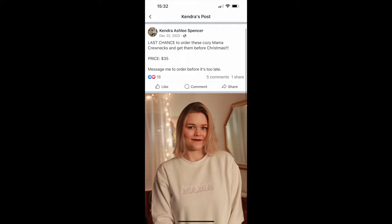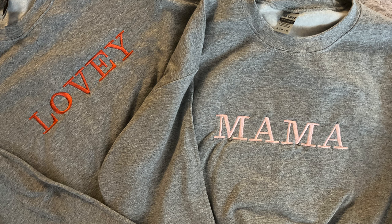So I posted it as a last minute gift idea to see if anybody would want to order, because at this time we had $800 in this machine and we weren't really using it for uniforms. I was like, maybe I can get people to order something right now and I can practice and make some money off of it and kind of pay off that machine. So I got one order in December and it was $70. She ordered two sweatshirts, and I'll put a clip in of what that looked like. They came out well. I was happy with them.